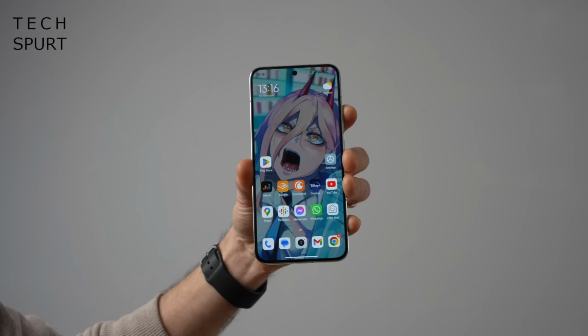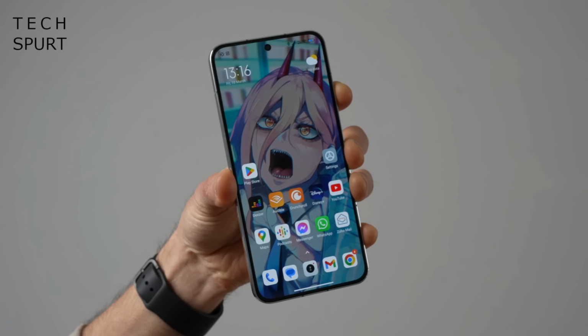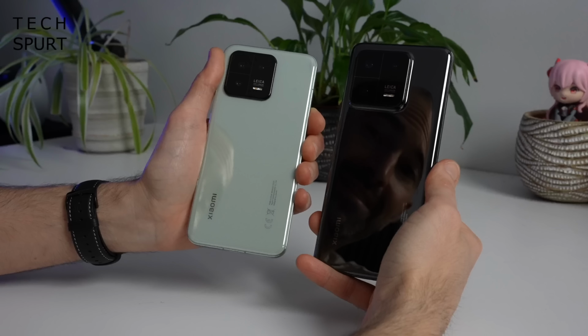So let's start with the design, why not? And in this regard, the Xiaomi 13 really could not be much more different to the Xiaomi 13 Pro. At just 6.36 inches, the Xiaomi 13 is technically one of the most compact smartphones of 2023, just after the Samsung Galaxy S23, of course. And it's certainly a hell of a lot more hand-friendly than that Pro model.